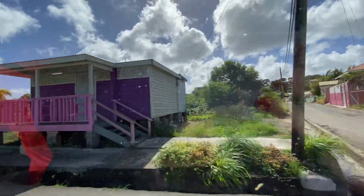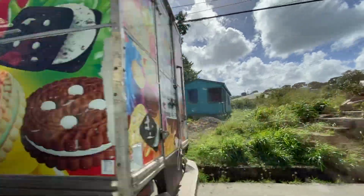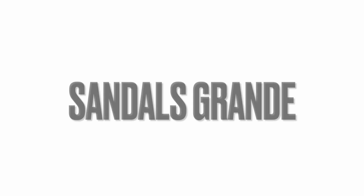We continued our way back up to SANDALS Antigua, all the way back up to the northwestern part of the island where Dickinson Bay is, and we ended our excursion here.